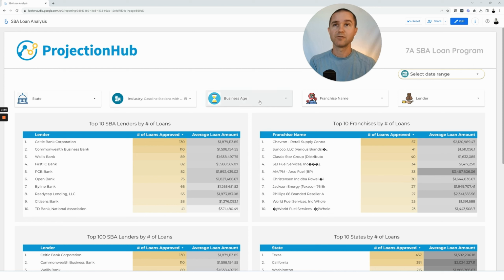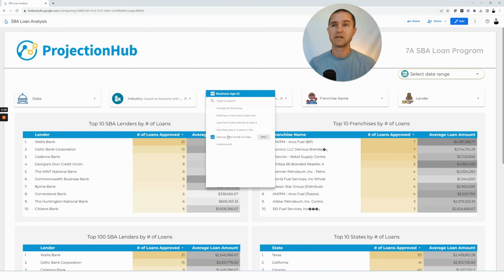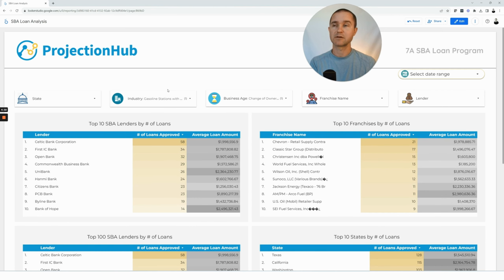Now, if you wanted to narrow this down even farther and look at SBA lenders that will make loans to gas station startups, we can select startup, loan funds will be used to open. And what we see here is that Celtic Bank is no longer the top lender. It's Wallace Bank here that is the top gas station startup lender. We can also look at change of ownership, which would be a business acquisition. If you want to look at SBA lenders for business acquisitions, we can see Celtic Bank is back on top for business acquisitions in the gas station industry.